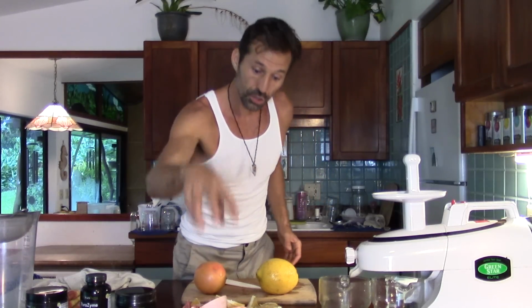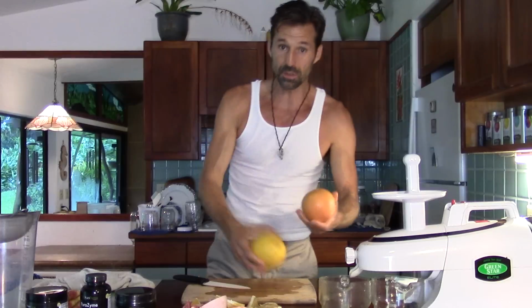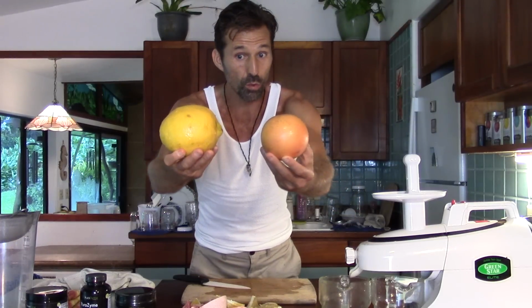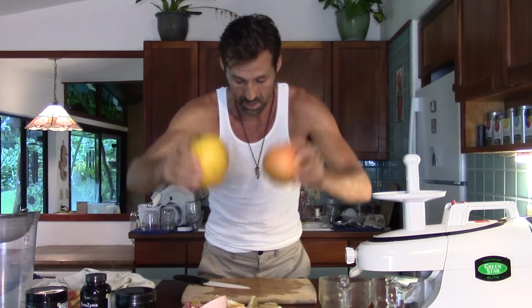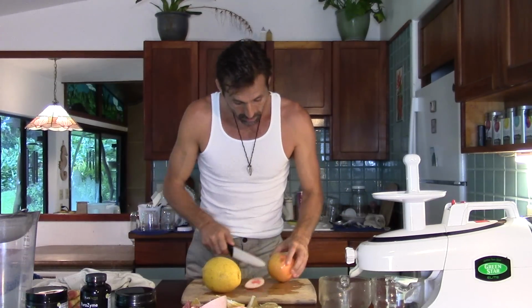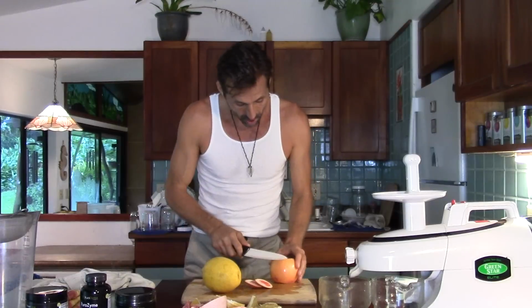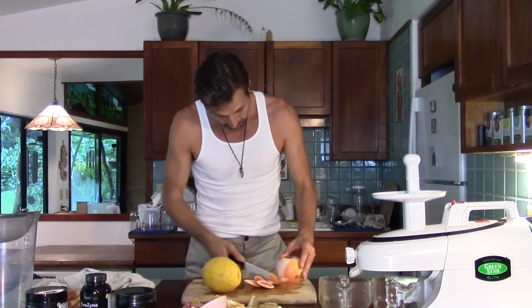I've got 2 grapefruits, 4 oranges. I'm going to have 3 grapefruits, but I needed to compare. Guess which one is a lemon, and guess which one is a grapefruit. This is the biggest lemon I've ever seen in my entire life. Ever. That is a lemon. That is a large grapefruit. Crazy. So I'm going to peel these last 2, and I'm going to have this juice, and we're going to talk about what you can do to lose weight.